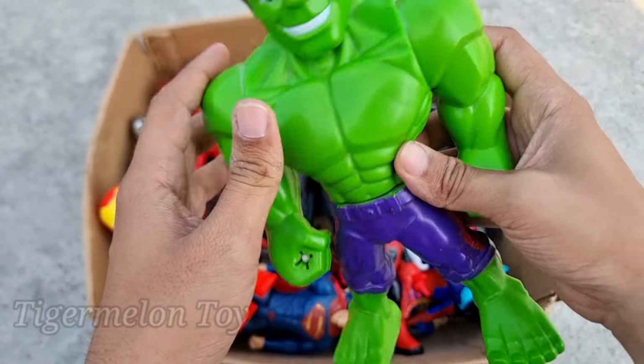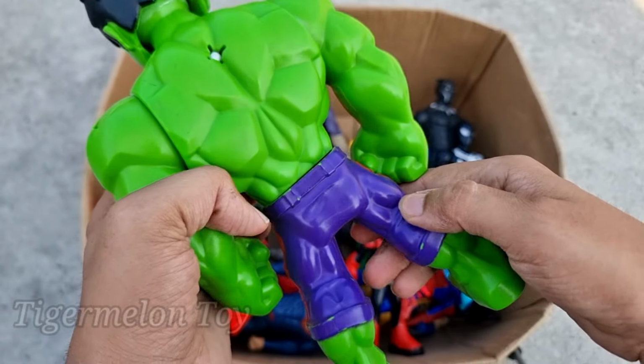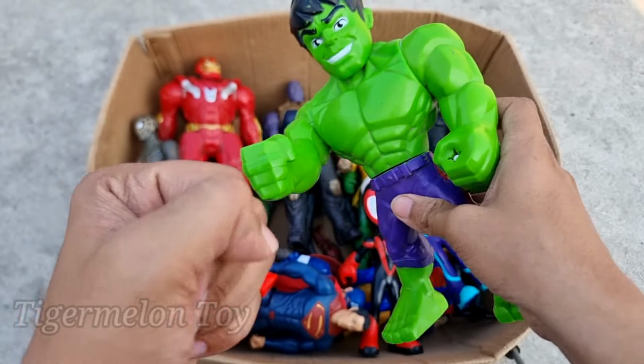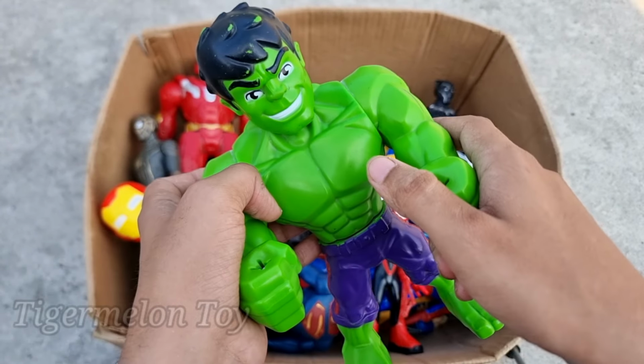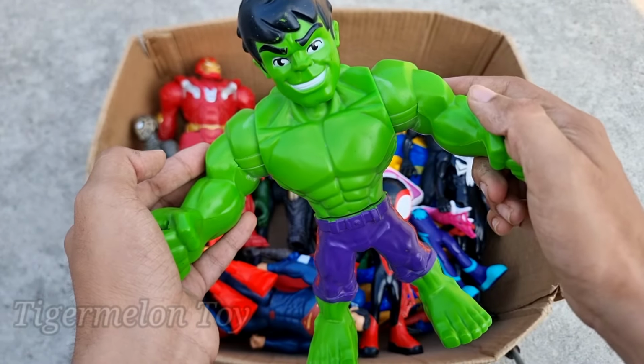Guys, look what I got you. Wow, look at his very cute face, guys. Look at the green color body, guys. He's the green Avenger superhero, the purple jeans superhero, very cute green strong superhero. This is very cute green Hulk cartoon.